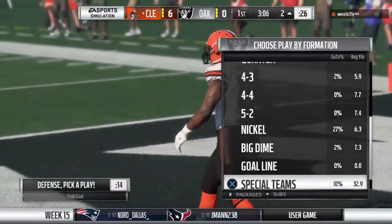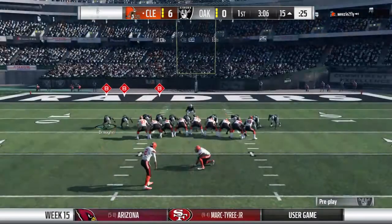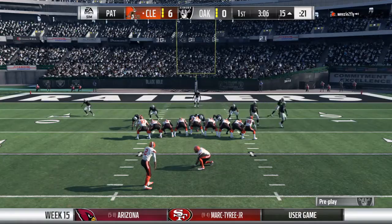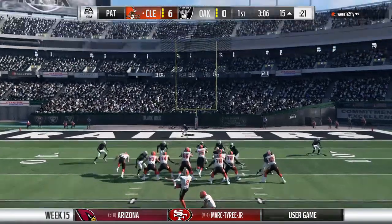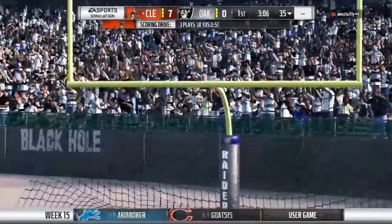Yeah, you're not really surveying the defense on this one. You're just counting on timing, making this play happen. 1-2, ball's out of his hands, knows where he's going, just puts it to the outside. Touchdown. It's up and through to make it 7-0 Browns.